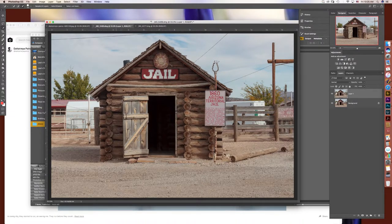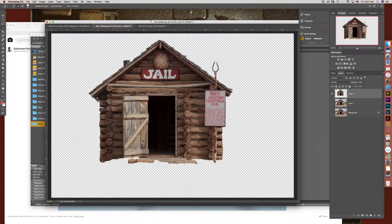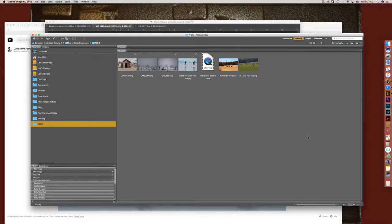It took me a while to do this selection, but I like to take my time doing that. It doesn't bother me to take my time when I'm making a selection. I find it very soothing, and making sure I get everything exactly the way I want it. And you're gonna see it pop up on another layer in a second. This jail, it was in Arizona on Route 66 somewhere. I don't remember which town that was. There you go. And it's all by itself.